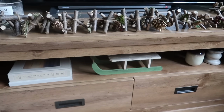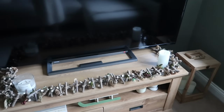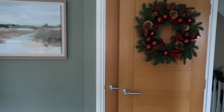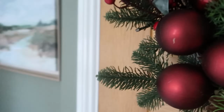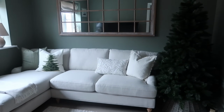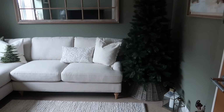I've popped the sleigh underneath, which is exactly where it was last year, and I just love it under there. And then yeah, just some very simple touches. I've got another little pop of red in the windowsill, but otherwise that is how the snug is looking. I just adore this wreath so much. It's absolutely beautiful. But yeah, lovely and cozy in here. Really, really happy with it. So I'm going to leave it as it is for now and carry on with the rest of the house.